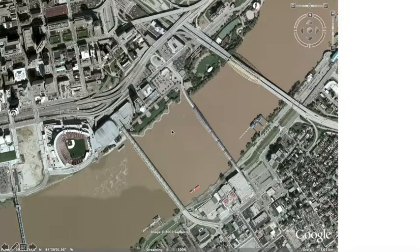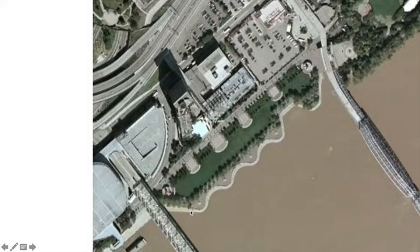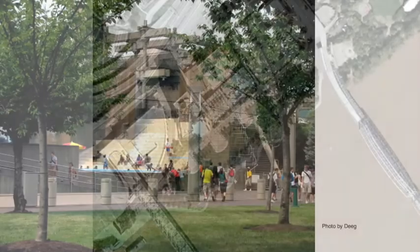This aerial photograph shows it at flood stage. So the Ohio River is a little high at this moment, but you can see how the levee wall is activated and how it forms with high water. Those of us here in the Midwest call this the Serpentine Wall. Not sure why we call it the Serpentine Wall. It actually has a formal name in the form of Yeatman's Cove Park. But it is an interesting piece of infrastructure that also acts as a form of public art.